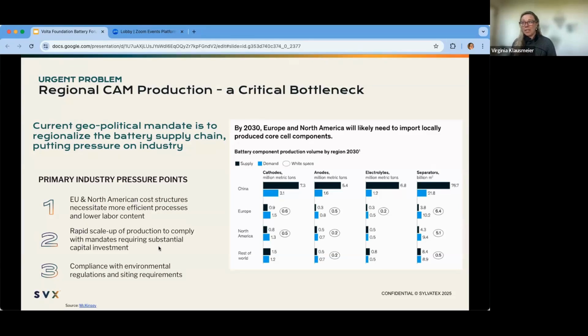One of the big pieces is connecting these two dots: how do you actually build a facility in these regions in a cost-effective way, but also do it in a way that meets environmental and siting regulations, which does roll up into cost generally.